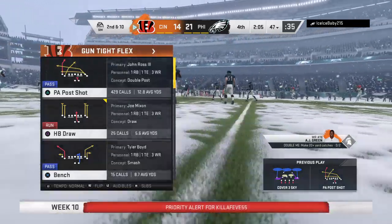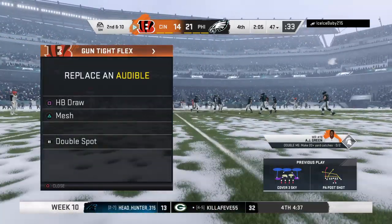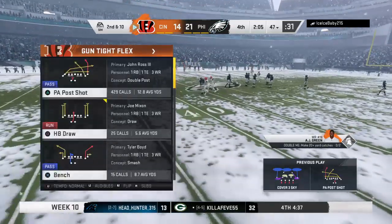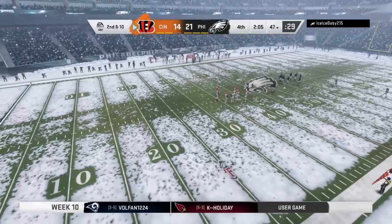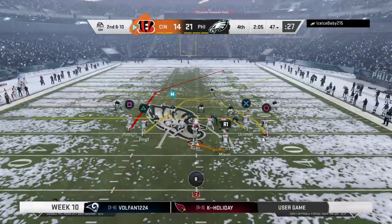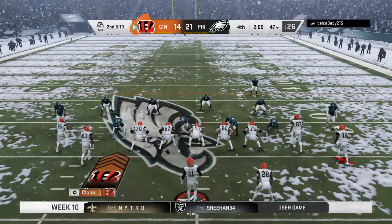Wow. You're a nice guy. That was kind of savage. But correct. No pick, just incomplete that time. So now 2nd and 10 after the incompletion on first down.